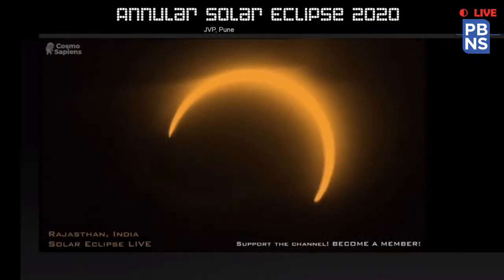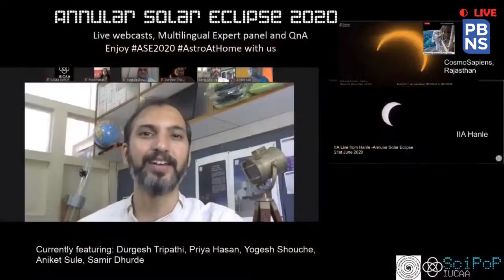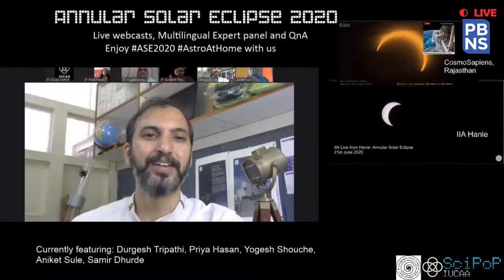Other places like Hanle, as you can see in the feed here, are going to get close to annularity. They will not get 99%. I am wishing that we had a feed from the exact center of the belt, where the moon would be seen at the maximum covering the sun. And at that place, looking at today's image from the Rajasthan feed, you'd probably have Bailey's beads or a necklace of them shining for about 30 seconds. That's approximately the time annularity will be seen in this part of the annularity belt.